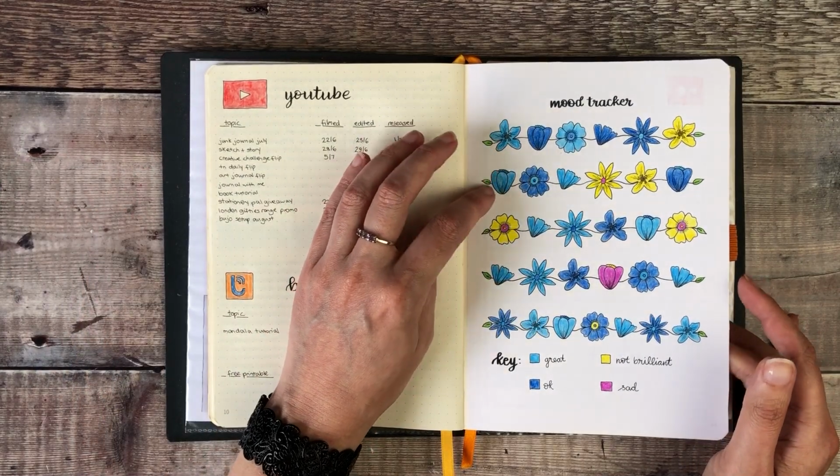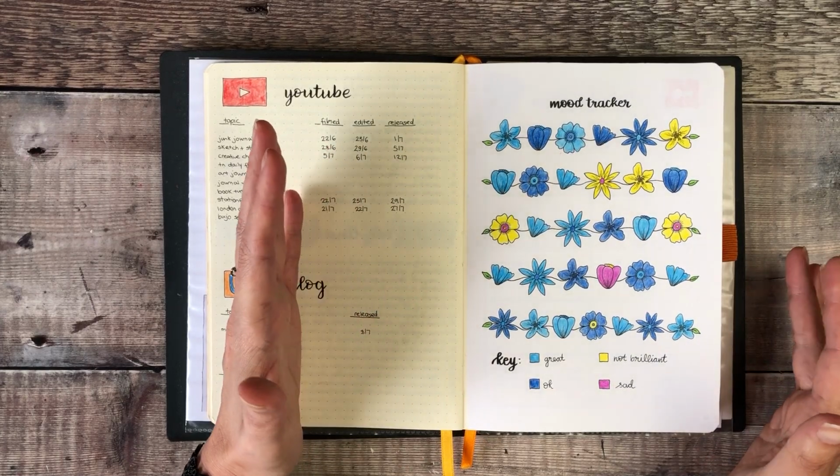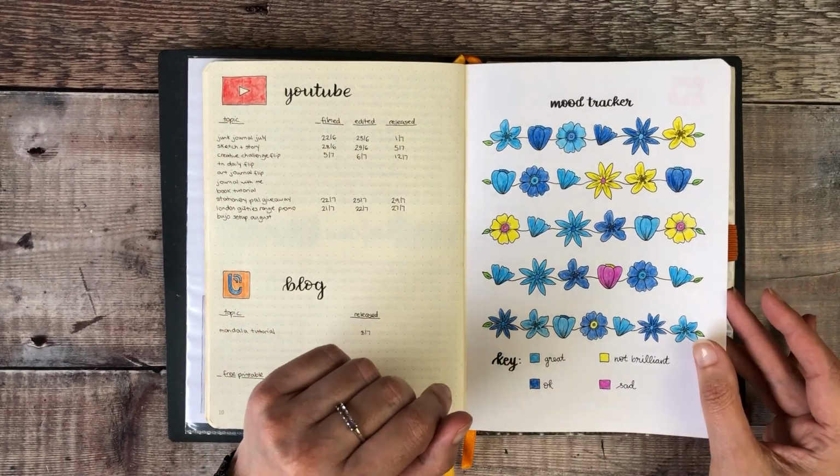And this was my mood tracker for the month. And I really like having that because it's a nice clear picture of how my month went.